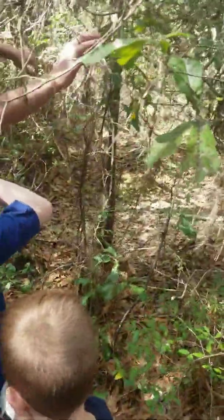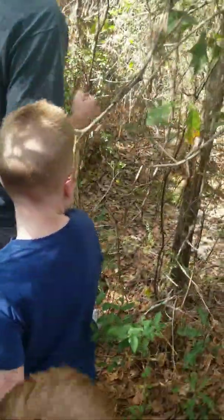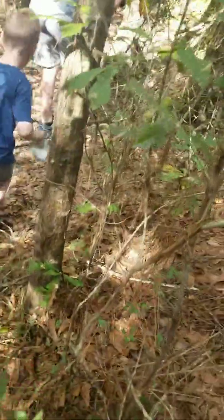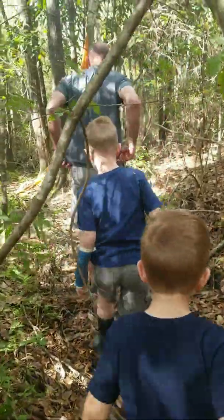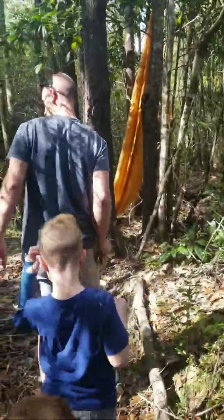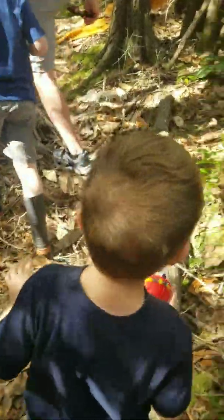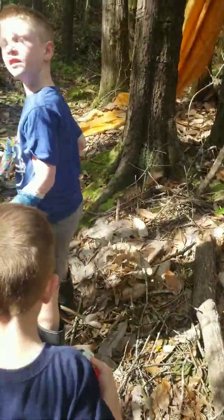Alright, so we're going to try and make our way through this dry creek. Alright, remember guys, watch for snakes. Lots of wildlife movement here. Can you get through, Branson? Nope. Alright, come on. Step over it. What is that? Somebody probably had a little fort. Alright, keep going. Remember, watch for snakes.